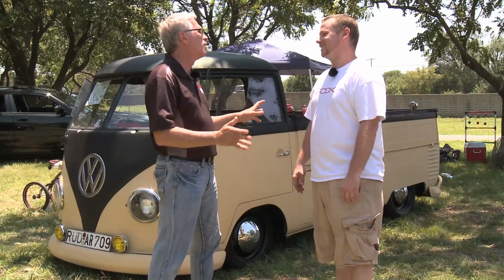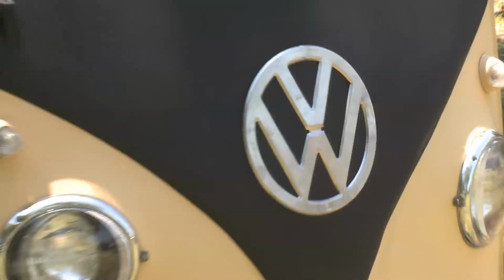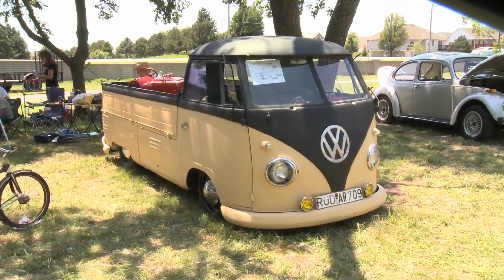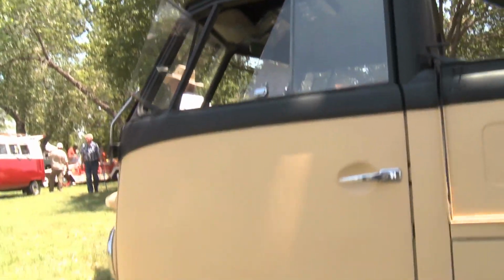Now, do you get a chance to slug bug people? Most people don't realize it's a Volkswagen. Really? They don't slug bug on these. They don't know. There's a VW on the front. I've got a '57 Oval that they slug bug on. Do they really? Yeah, they do. Little kids, yeah, all the time. I get all adult ages too. As I drive by, I see adults hit other adults.